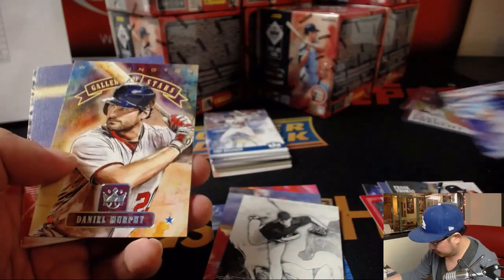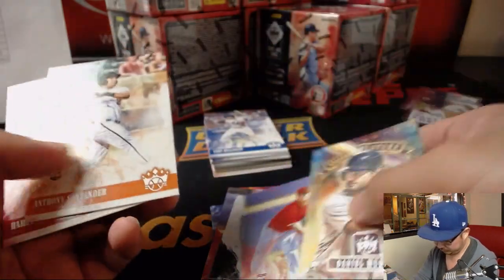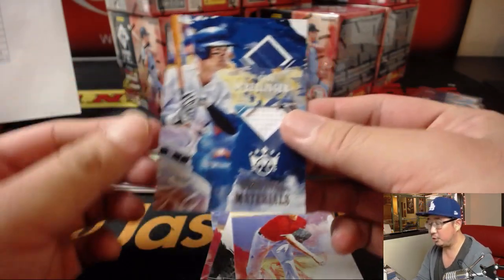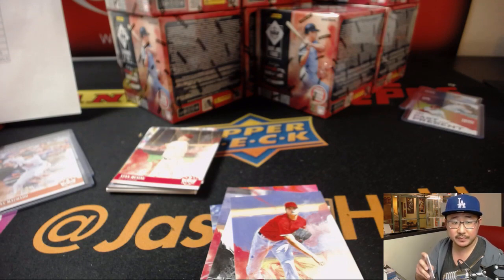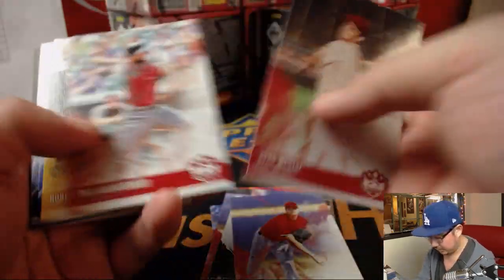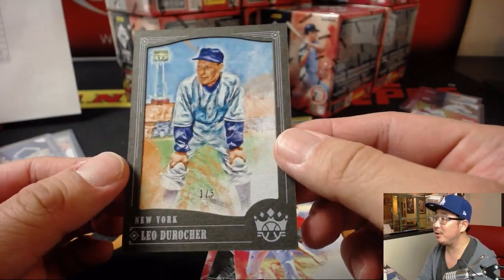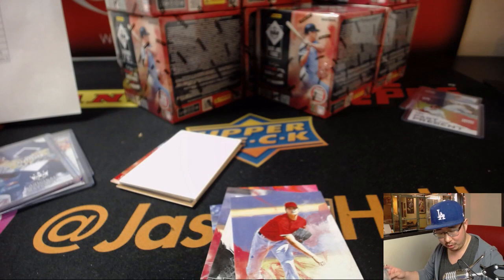Charlie Blackmon. And Cody Bellinger, dual relic, nice. Original materials, Jesse Rager and my Dodgers. There's Stan the Man. And a 1 out of 5, Leo Durocher. Manager Leo Durocher of the New York Baseball Giants.